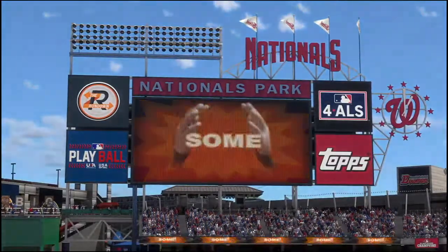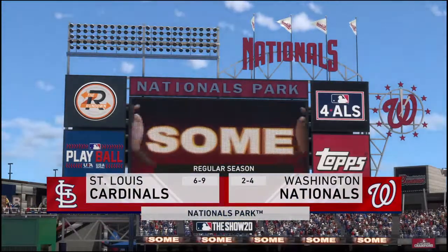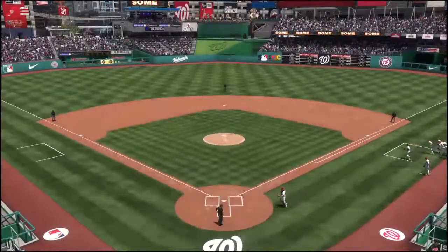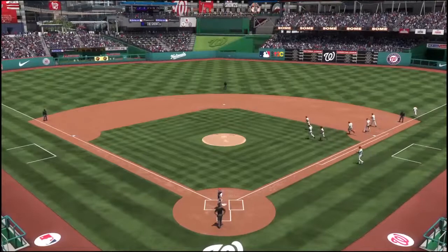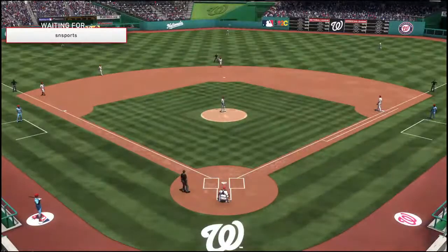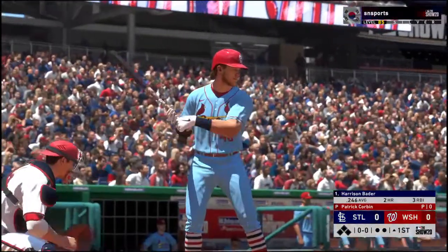MLB The Show's coverage of Major League Baseball is on the air. Ought to be a good one here between the St. Louis Cardinals and the Washington Nationals. Now at the plate, Harrison Bader, and we are ready for some daytime baseball.